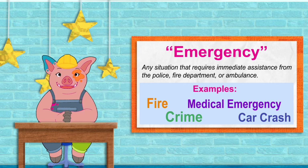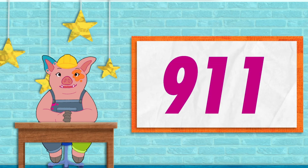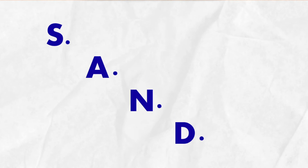Check out your safety manual for a list on how to recognize these medical emergencies. If you aren't sure whether a situation is a true emergency, call 911 and let the dispatcher determine whether you need emergency help. When you call, use this acronym for information you should have prepared to give the dispatcher. S-A-N-D. Yes, sand. Even though we don't live near a beach, this acronym is good to keep in mind.